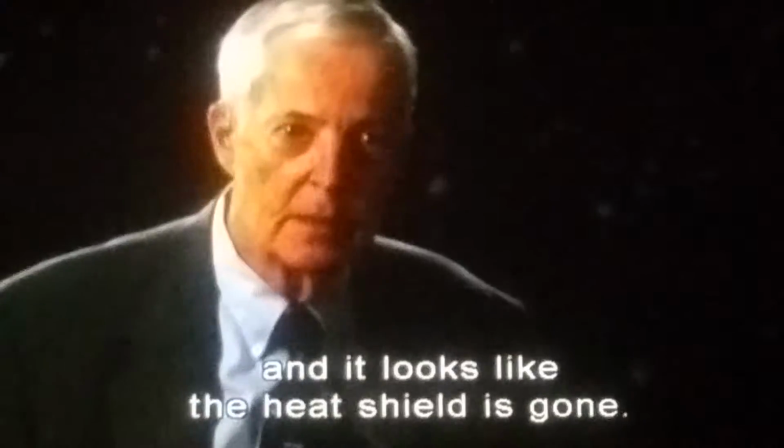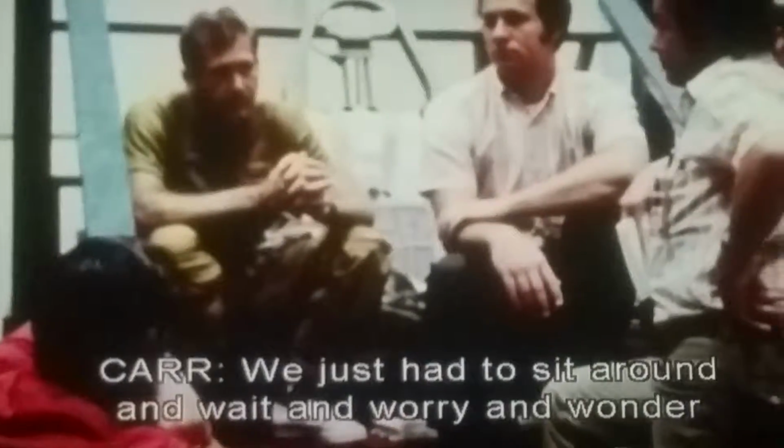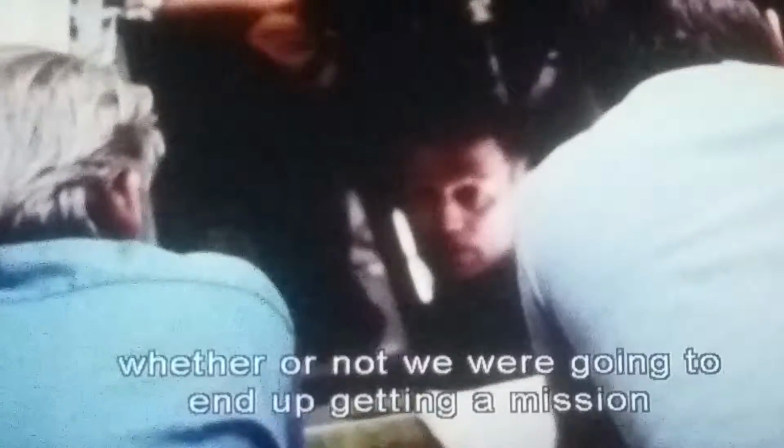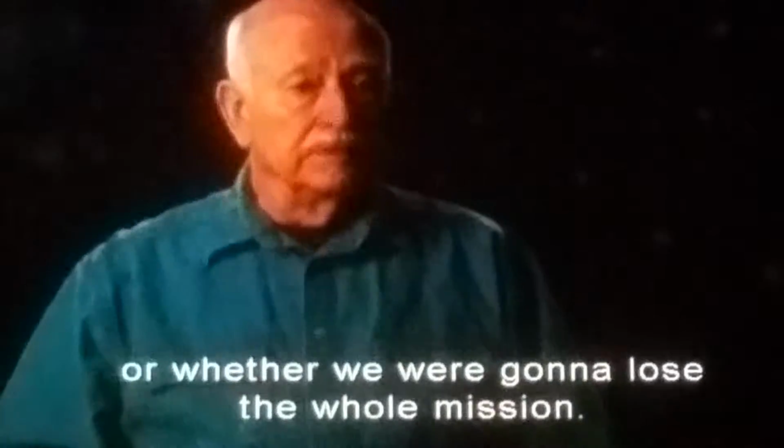One of them didn't respond at all. The other one, just a trickle of current that they could see. The planned 28-day mission is not possible without the workshop main solar panels. Meanwhile, the temperatures, both outside and inside of the workshop, began to rise. We have insufficient electrical power, we have temperatures that are out of control, and it looks like the heat shield is gone. We just had to sit around and wait and worry and wonder whether or not we were going to end up getting a mission or whether we were going to lose the whole mission.